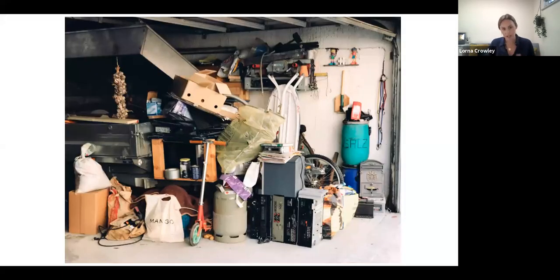This is a picture of my garage. I wish I had a garage, I don't. So this is just to illustrate what clutter is. Right, we're all familiar with it. You get it in your house, your desk, your minds can become cluttered. And I don't know about you, but when I am surrounded in a cluttered environment, I feel a little bit agitated. I don't know where my keys are. I don't know where the most important things are to me. It's harder for me to locate those things.